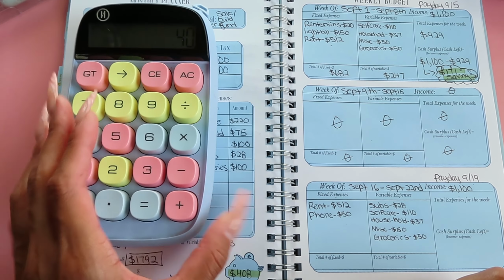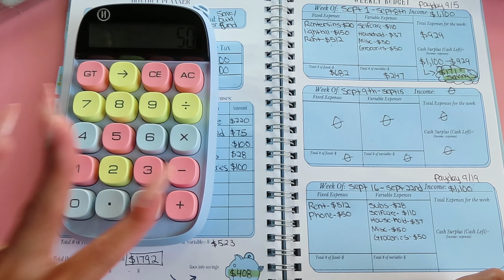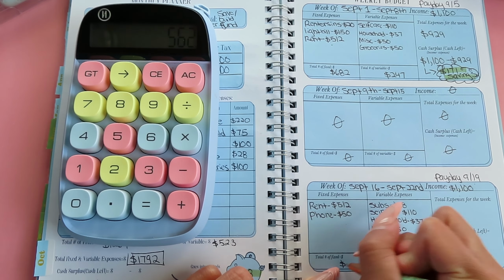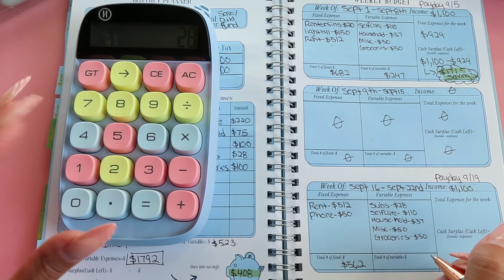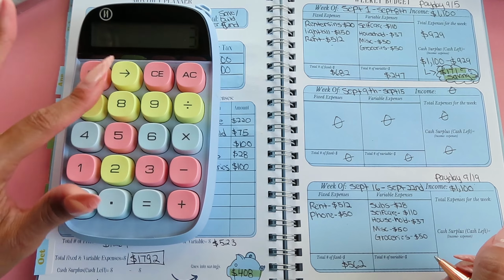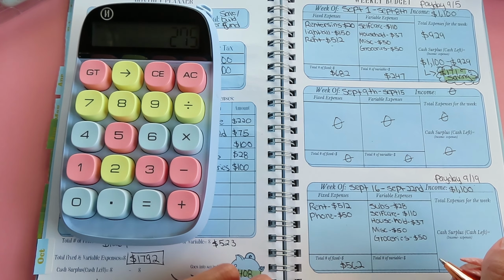Alright, let's go ahead and add this up. 512 plus 50. It's going to be 562. This is a simple budget, but it's so easy to show how nice the templates are. So you don't have to stress. It literally makes setting up your budget so easy. And you can see everything.